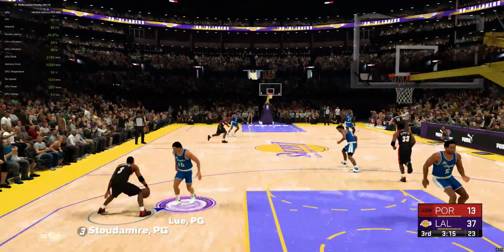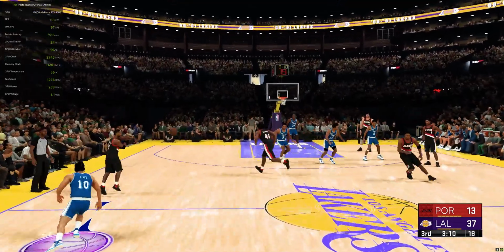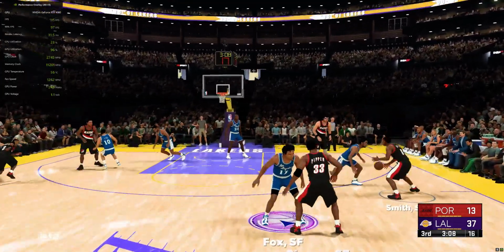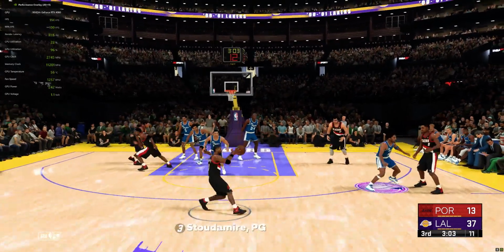Oh, what an impressive dribble drive. That replay brought to you by Mobile One. It's all about the ability to get 2 feet in the paint, whether it's creating for a teammate or for yourself. Pass to Stoudemire.